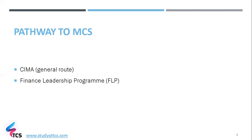And on top of that, there would be a set of students coming through the FLP route, which is widely known as the Finance Leadership Program. You should know that this is an exemption route, and individuals who had completed their master's or postgraduate studies can come through this exemption route and straight away do the management case study examination.